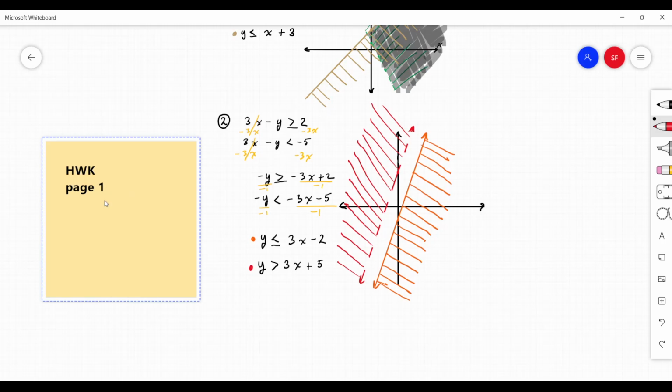Page 374. Oh shoot, that's a lot of homework. Numbers 10 through 26, evens. There you go. That's one problem less than last time.